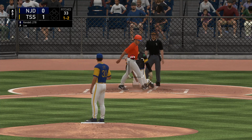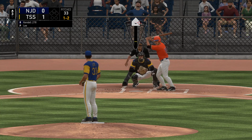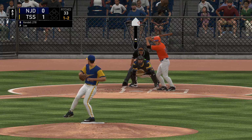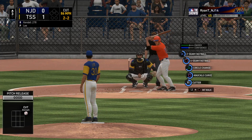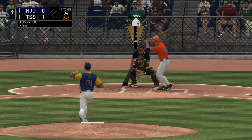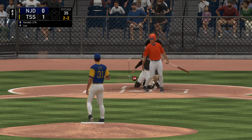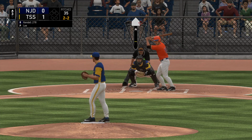Still 1-2. Ready to deliver the 1-2. 1-2 is the cut fastball, but he holds back 2-2. So that's 2 pitches in a row above the belt. As a hitter, that's what you're looking for, especially when it's a day game and the ball is carrying. That just wasn't a good enough pitch to hit.